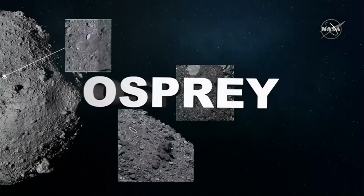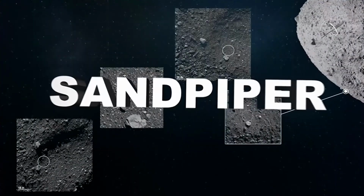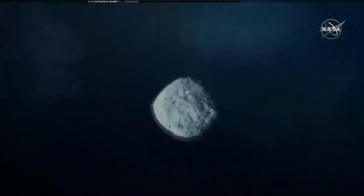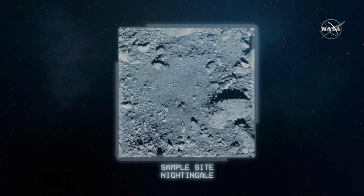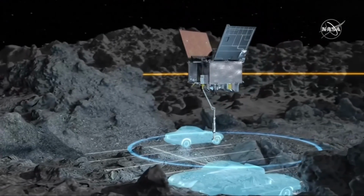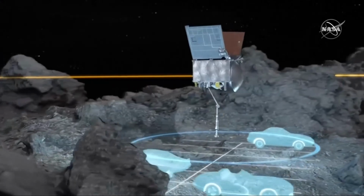After the additional observations of Bennu, we had to down-select to 4 sites, and then go back and survey those sites even further to select the final primary sample site. My first impression of Nightingale is that's the last place I wanted to go. But as we started looking at other sites, we saw that 1, this is probably one of the most sampleable sites, and 2, we were overperforming in our navigation capability and our ability to contact.